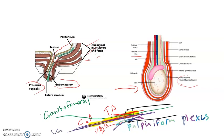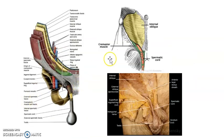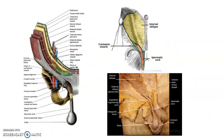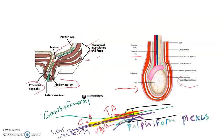So that's the vas deferens. And that is basically all the structures that run in the spermatic cord, and that's most of the male anatomy done. The only thing you need to know is about the cremasteric reflex. The cremasteric reflex is basically that anything that touches the inner thigh will provoke a reaction, and it'll cause a contraction in the cremasteric muscle, which will cause the scrotum to come back up.